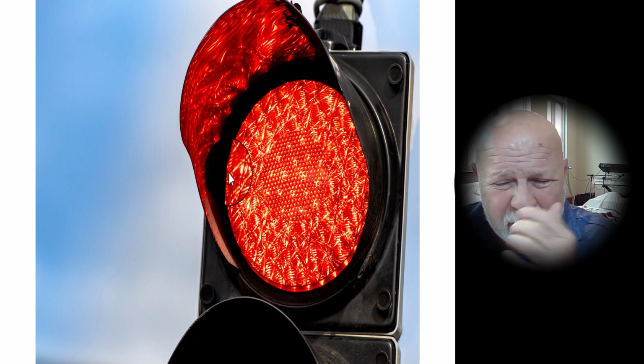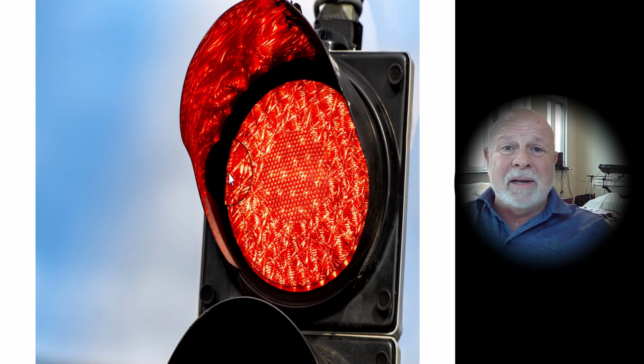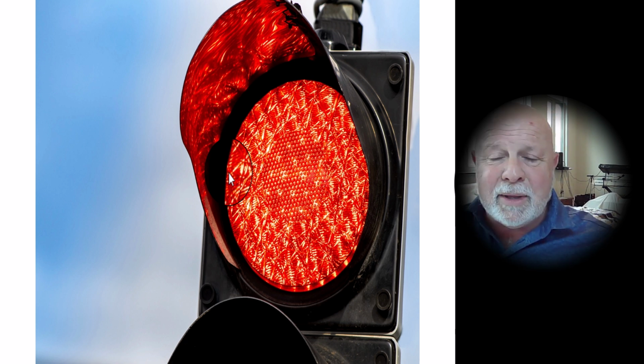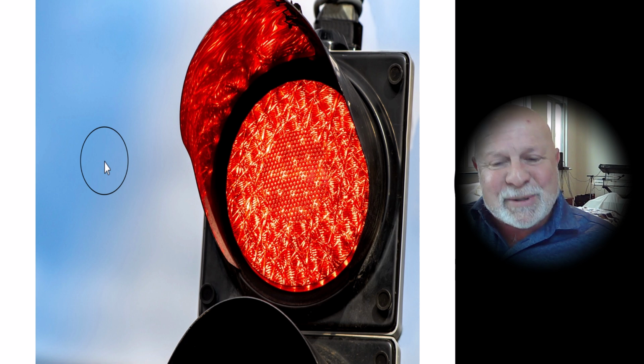I don't think it will, by the way, but you know, I don't know. I'm not Nostradamus. I can't predict the markets. In fact, if I try to be like Kramer, you've got to do the opposite. Anyway, so the market's red.